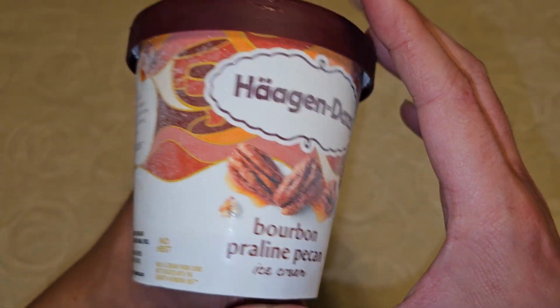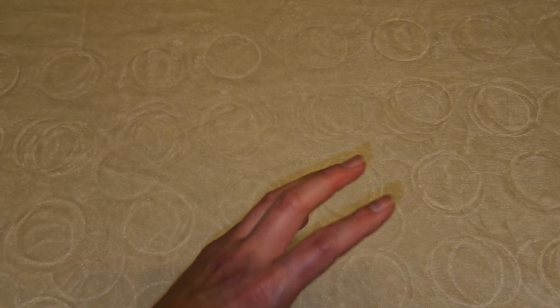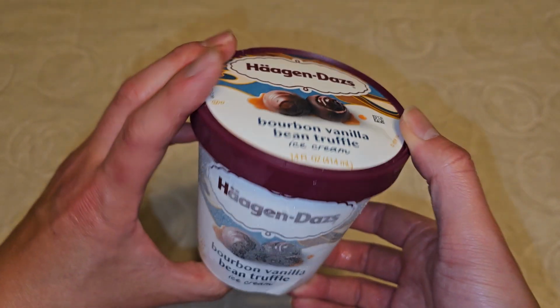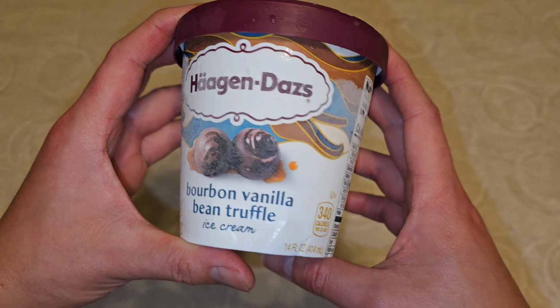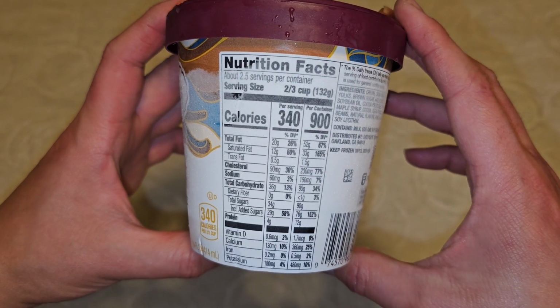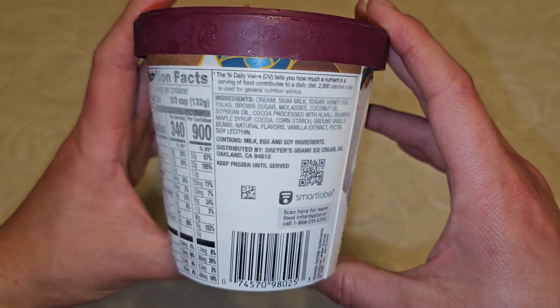I'm not going to read them all because there's too many different flavors, so you're just going to have to kind of look at it and then hopefully pause and read that on your own. Bourbon vanilla bean truffle, 340 calories. Here's the nutrition facts. Here's the ingredients.